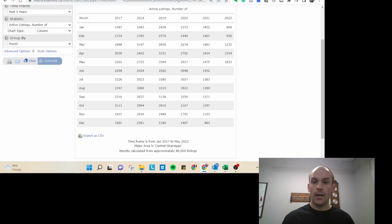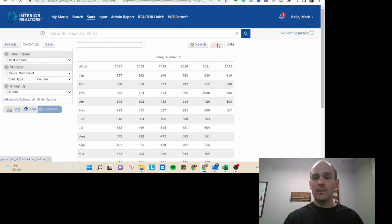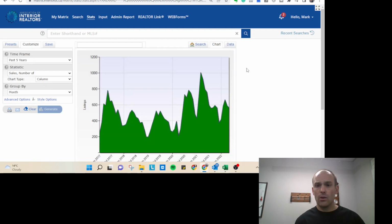Where we're going to look at next is, so that's the supply aspect of it. Now let's look at the demand aspect. So we're just looking at the total number of sales. Right now for the month, we saw 560 sales, and let's just go look at the chart here, just to see how it compares to years prior. So for the sales, the bigger the number there, obviously the more demand there is. So over the last 5 years, we saw little peaks and valleys.